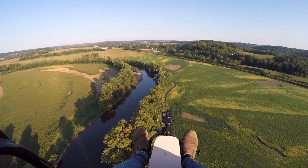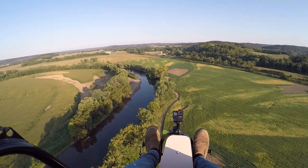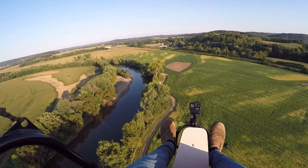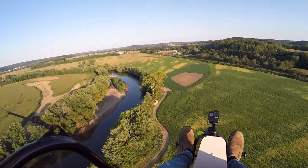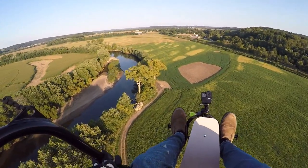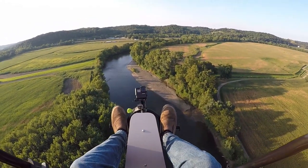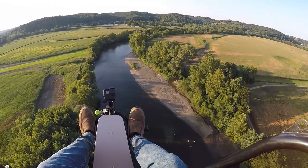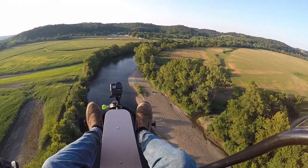Trims are pretty much all the way in. They're set at 3. All the way out is 12. So I haven't touched them. It'd be nice to land down here on this kind of sandbar, sandy area. It might be a little soft.